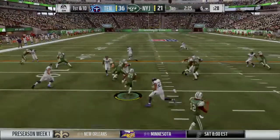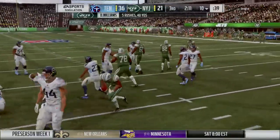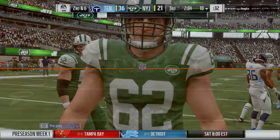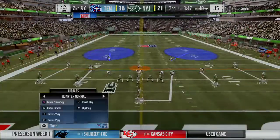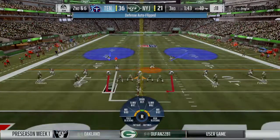They'll try to get this running game going with Williams. And a nice pickup as this one gets him to the 10-yard line. And give him 4 yards there. It'll be 2nd and 6. I call that play a success. A nice inside run sets up a very manageable second down. A very solid gain on that play.